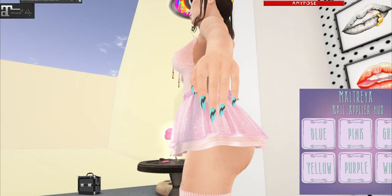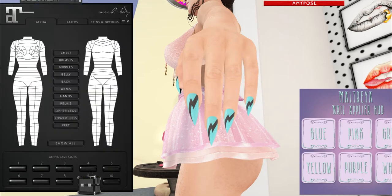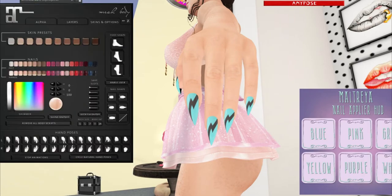It'll still work on all of the different nail designs as well. So if you don't like the super sharp pointy ones like I like, you can do them on any. And they still look really good. I'll leave them on this for now so you can see the rest. Pink. Green. Yellow. Purple. And white.